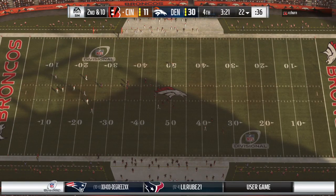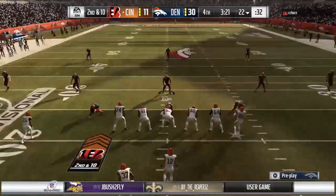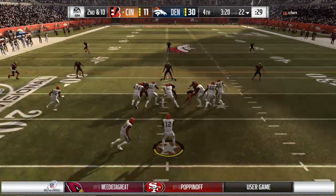And what they want to do is go ahead and take those downs away from them. You never want to give extra snaps to any offense. That's how you get hurt. So after the incompletion on first, now 2nd and 10.